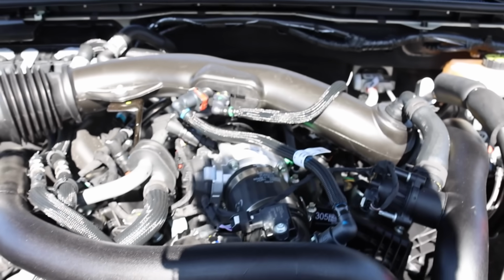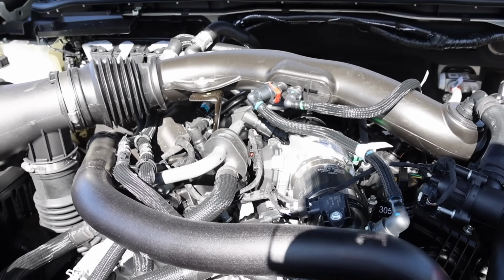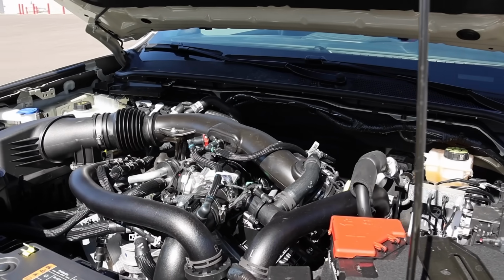Now all that power does go through a 10-speed transmission. This block is compacted graphite iron, so this is a pretty overbuilt engine. Let's go ahead and check out the interior next.